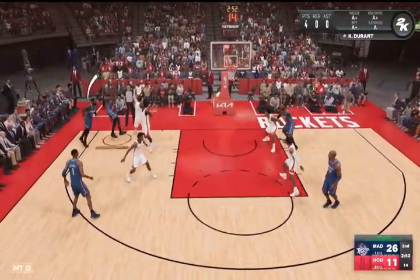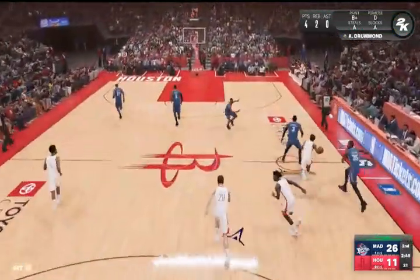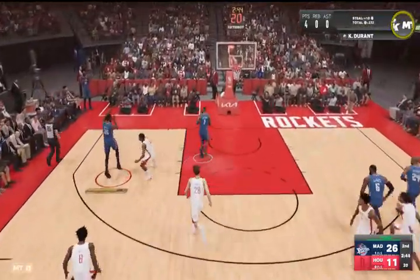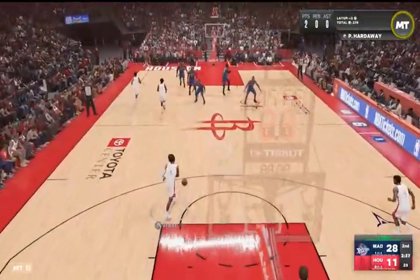Tate against Durant. It's rebounded by Houston. And he has definitely been struggling in this quarter. You know, guys, it seems to me as though he's over-anxious. He seems to be pressing, trying too hard, moving too fast. Just needs to calm himself down and wait for good shots.